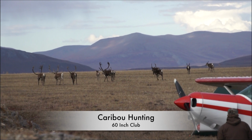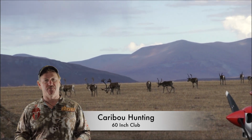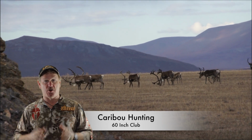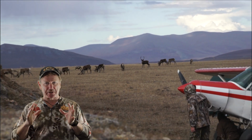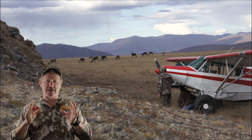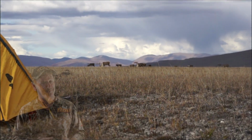First evening here. In our areas, you see hundreds of caribou a day, if not thousands a day. And the hardest part is making sure that you take the time to let a lot of caribou go by and get a good feel for just how big the caribou are before you actually pull the trigger on something that ends up being smaller than you think it should have been.